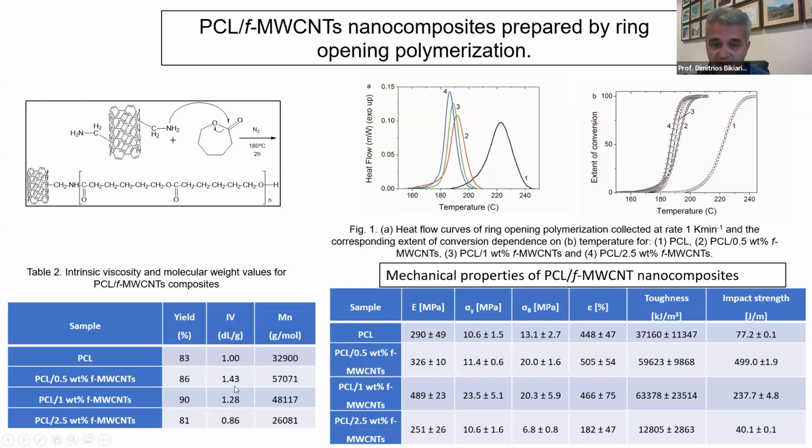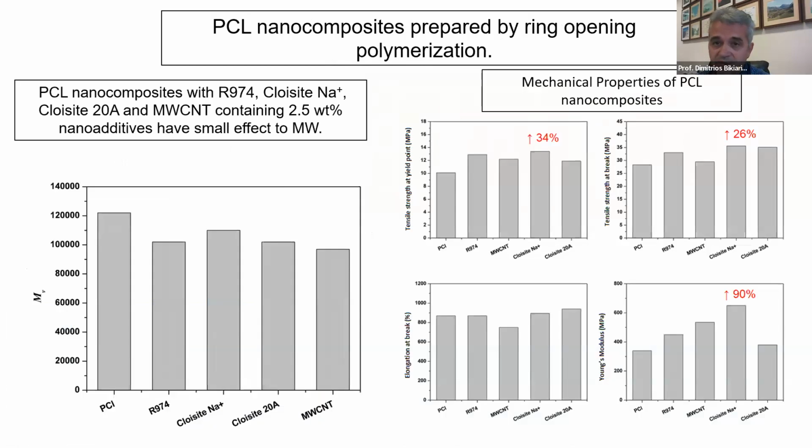It was slightly increased at 0.5 to 1% of functionalized multi-wall carbon nanotubes, and only there, because at 5%, as we have a higher amount of reactive groups, it is well known that lower molecular weight can be achieved. Of course, in all cases, we have a substantial increase in mechanical properties, especially in elongation at break, and we didn't find the reduction as in the previous case. But also in this case, we have a functionalized, reactive group on the surface of the nano additive.